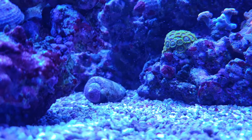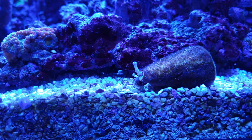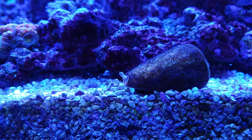And as if that's not enough, they're brilliant characters with googly little eyes on stalks and a weird self-righting mechanism. The only restriction is that larger hermit crabs will kill them to steal their shells, and that's one of the reasons you won't find hermits on this list.